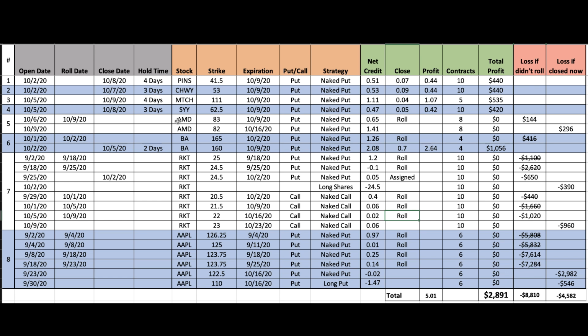I may do some small trades. Earnings season's coming up. I may do some earnings plays or do some zero DTE trades. But I plan to try to keep the majority in cash just to wait and see how the market reacts to the election. So later this week, I'll do my recap for my trades this week.